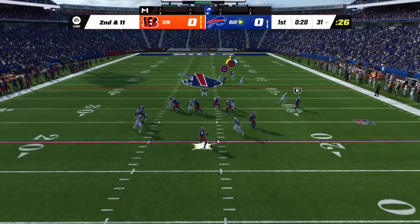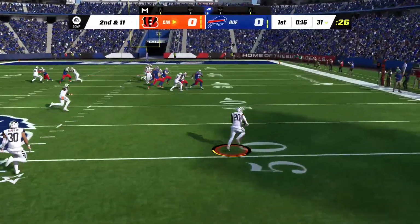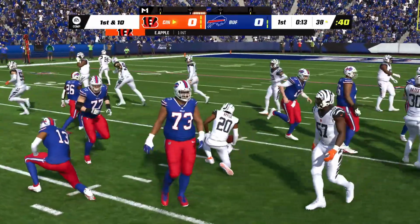A play fake to Singletary, and now it's Allen. Oh, he tries to force it in, and it's intercepted. Picked off by Eli Apple. And the Bengals are going to take possession of the football.